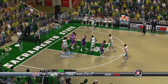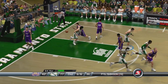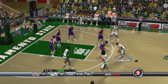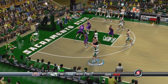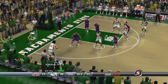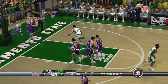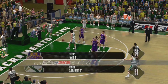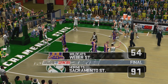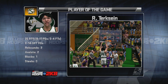3.5 minutes into the second half. And then Turksine with another 3. Midway through the second half now. Weber State got a few points on our second team pretty much, but for the most part, again, it's all Sacramento State here as Turksine is going to drain another 3. The time winding down in the game, Turksine with another 3 to seal the deal pretty much, even though the deal was sealed long before that even happened. We win this one 91-54, and Turksine with 25 points in this one.